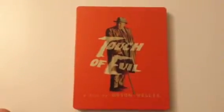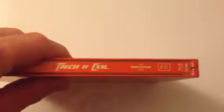Next up is a classic Orson Welles film, A Touch of Evil. Very bright still, but this is from HMV. It's another Eureka, Masters of Cinema 25. Again, you get inside artwork and a very nice information booklet with photos and synopsis on the making, behind the scenes of the film.